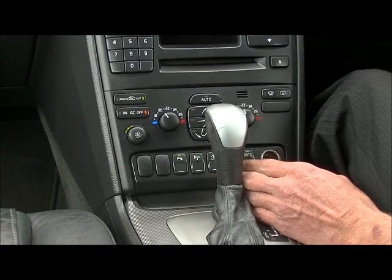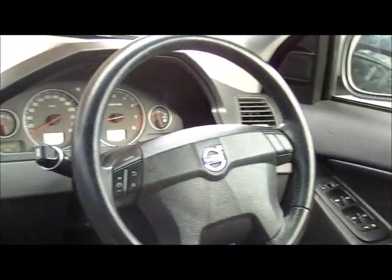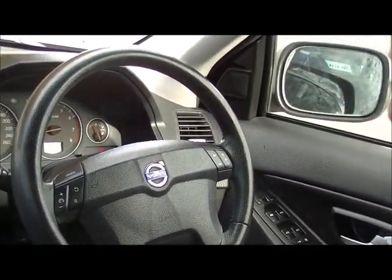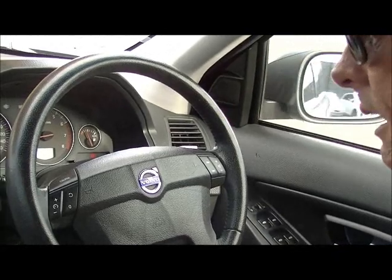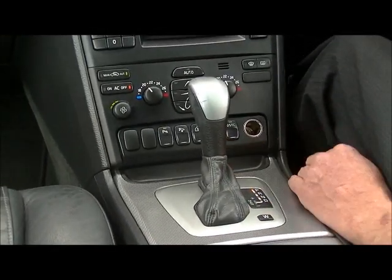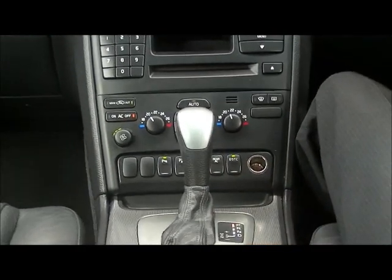Roll forward a bit there. And we do have a button to manually turn the outer mirrors in towards the car. Good feature to have if you're in a shopping centre car park, just to protect them from getting hit. Controls for our rear air conditioning as well, just there. As we mentioned, your passengers can control it also.